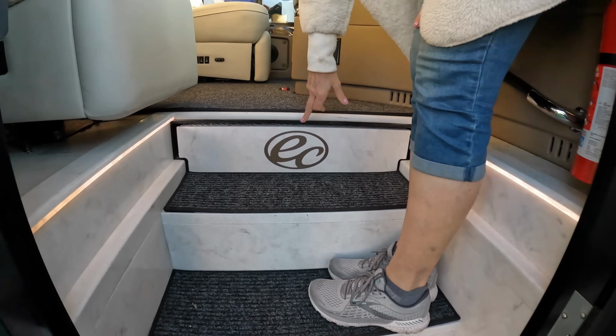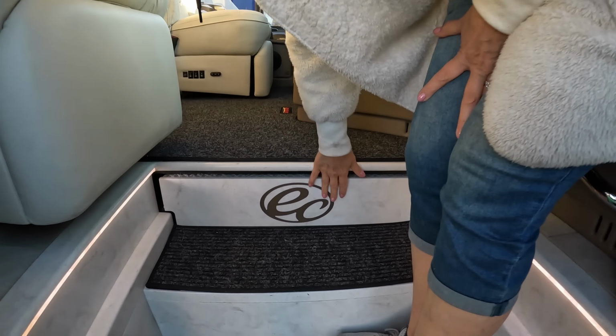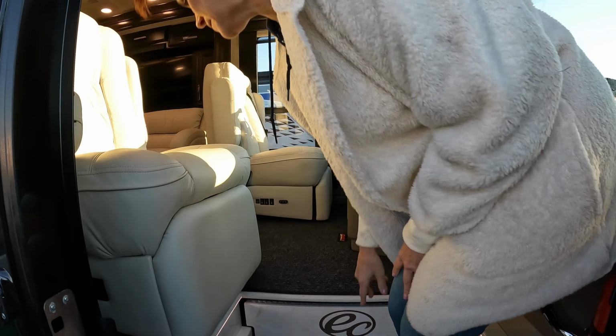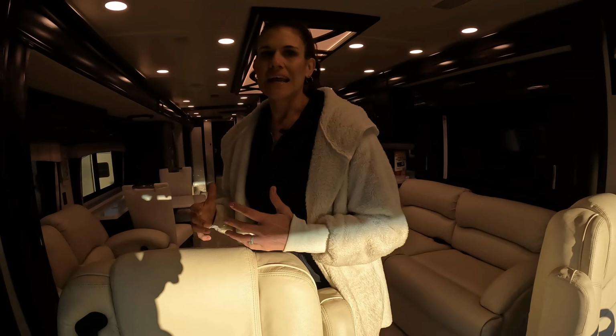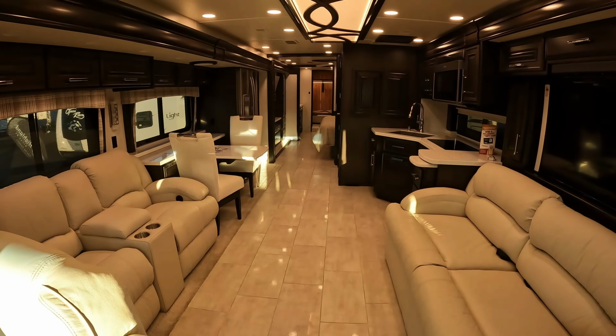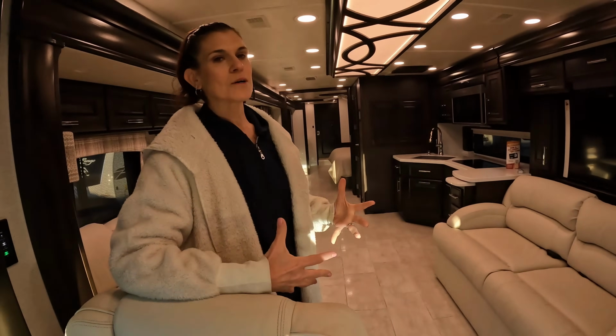As soon as you get in, I love that. You know what would be even nicer if that lit up, which I think there's a mod you can do that. Anyway, it is a roomy, beautiful coach. Now again, if this were all lighter wood, I'd say let's buy it. Let me just close the door. Good. Let's buy it. There's so much space in here.